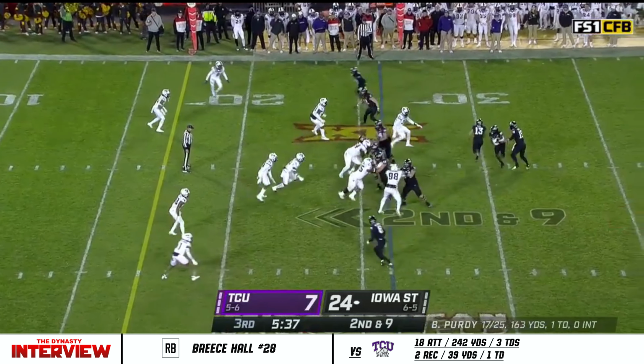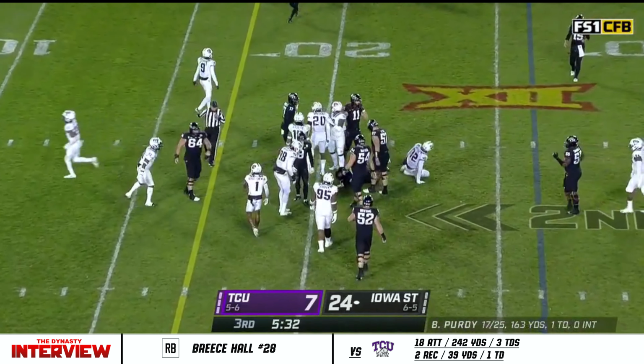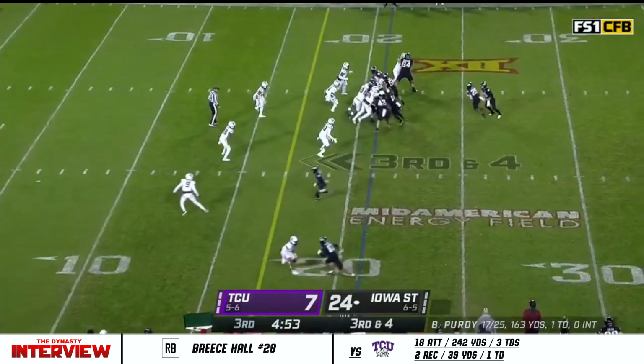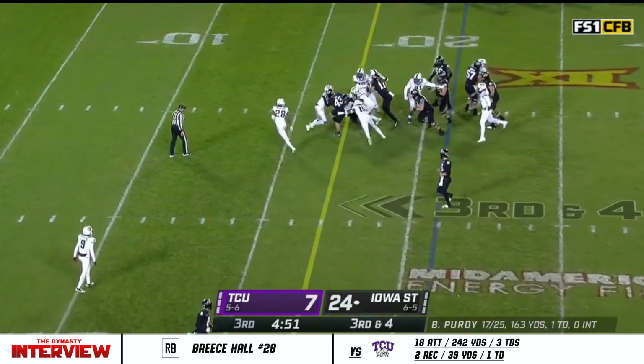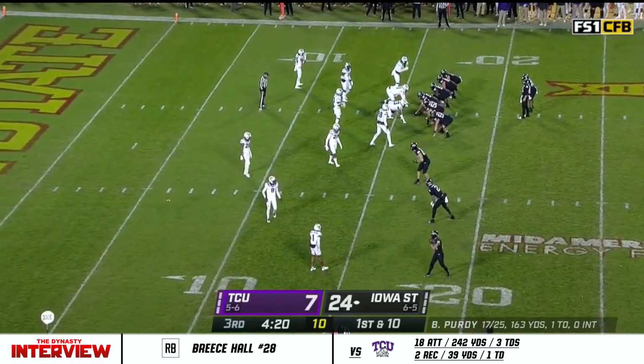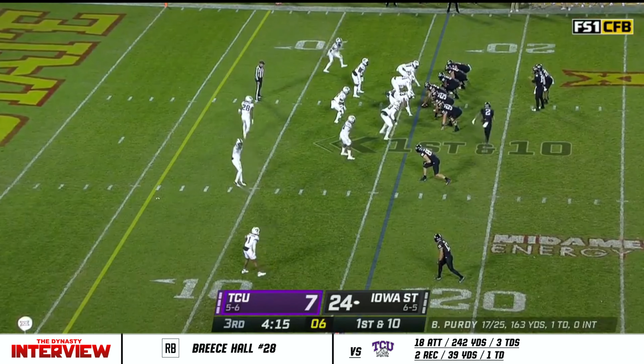TCU's defense needs a stop to try and stay in this game. It's Hall who runs right into LeKendrick Van Zandt. I mean, he's very, very adept in the running ability. Old reliable Breece Hall down at about the 16-yard line. All four touchdowns have been scored from outside the 20-yard line.